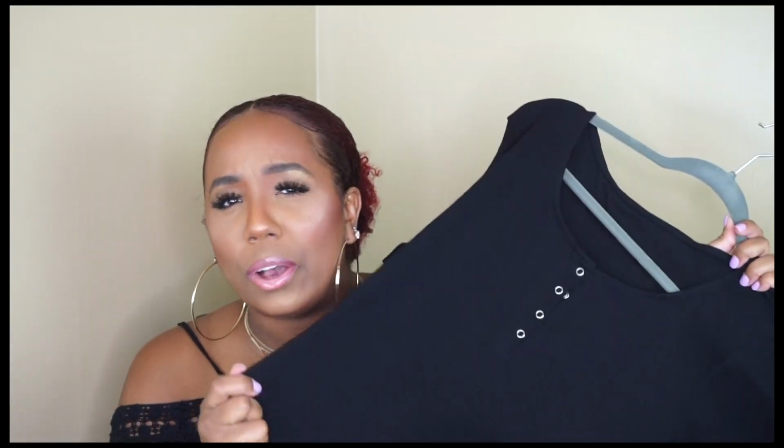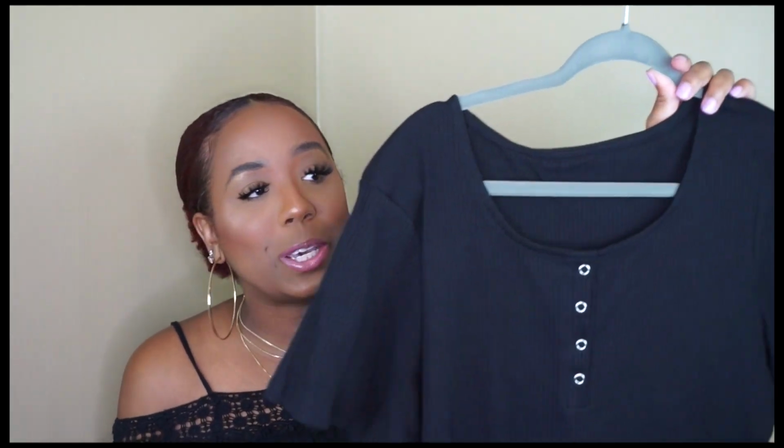I feel like after the first wash of this, it's going to shrink or become deformed, because I can just tell by the material. So I like it, but I don't see how many wears I will get out of this bodysuit, to be honest with you. I can just tell it's not going to remain this shape in this color, because it's kind of cheap. But I got the bodysuit and I like it. It's super cute, but like I said, I don't know how long it'll last me.